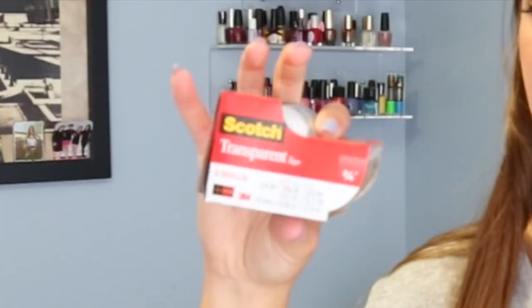I got the Elmer's washable glue sticks. Shatter resistant ruler, I believe this is like 39 cents. And I love these rulers because they're flimsy and they can work around every situation. Some Scotch tape. I actually don't ever really need this, but I like to give this to my teachers at the beginning of the year for some brownie points. Can't wink, but I just winked at you.